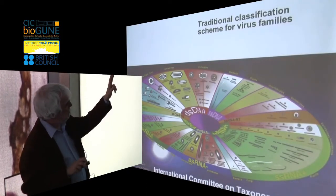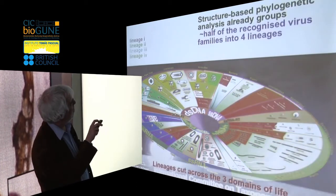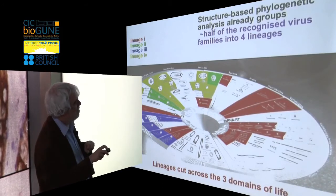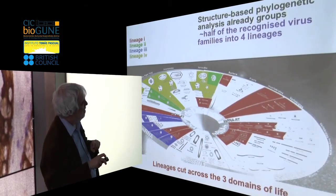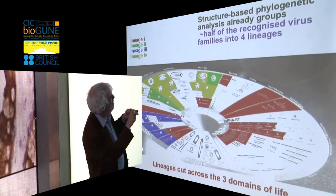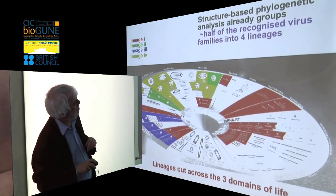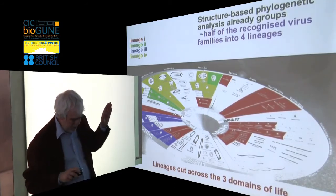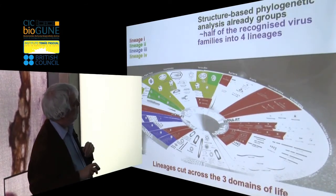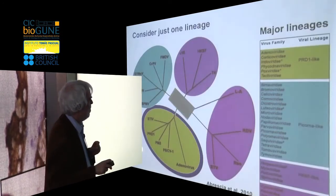And if we now look at this lineage-based classification, and we color them according to the four different lineages, we can see that we can map out quite a lot of the traditional view of the virus world from the International Committee on the Taxonomy of Viruses, but you would need to restructure the traditional taxonomy to make it coherent with the structure information. So I expect over the next few years that we will have a slight shift in the way we see the virus world and the way we see the relationship between different families of viruses based on structure.